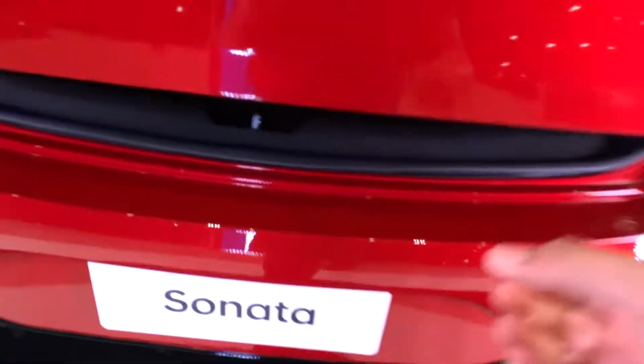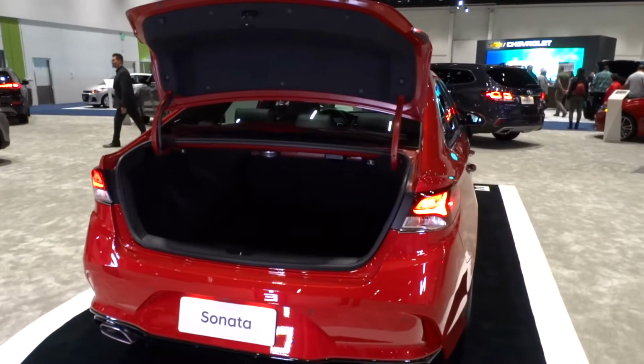The Sonata does have a great amount of cargo space for its size. It comes with a good 16.3 cubic feet or 462 liters, which is really good for this kind of vehicle in its class. You do have a spare tire underneath, which is always a handy feature to have in this kind of car at all times.